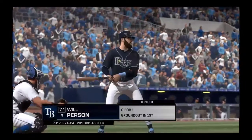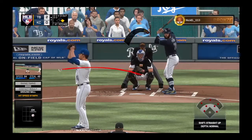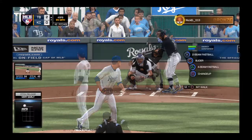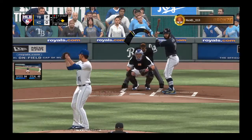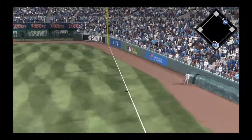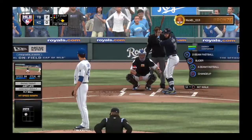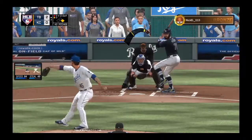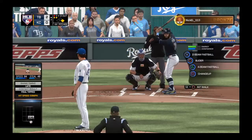Now batting, striding in once again, Will Person. First pitch of the at-bat. And a fastball just a bit high. Here it comes, 1-0. Now a swing and a fly ball. And it'll fade just at the end and winds up a long foul ball. Fouled off again, and now he's in a 1-2 hole.